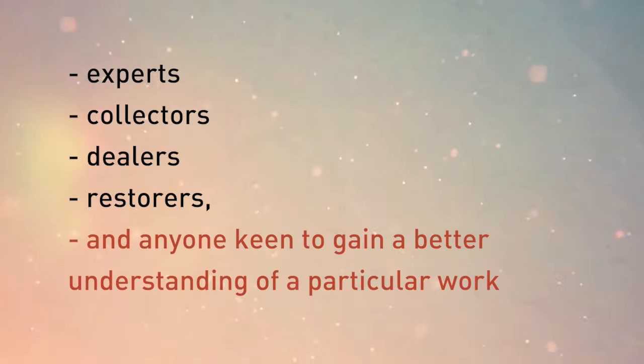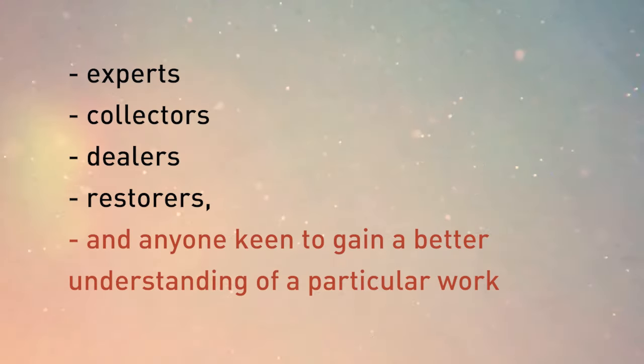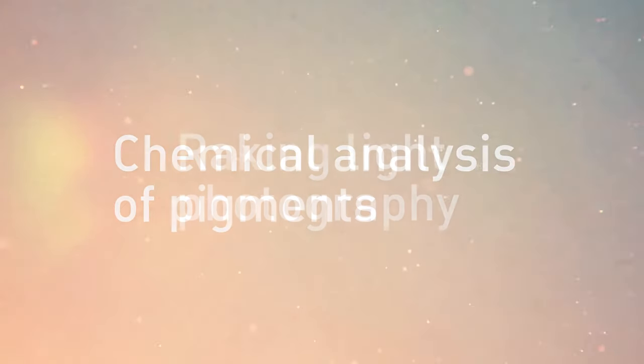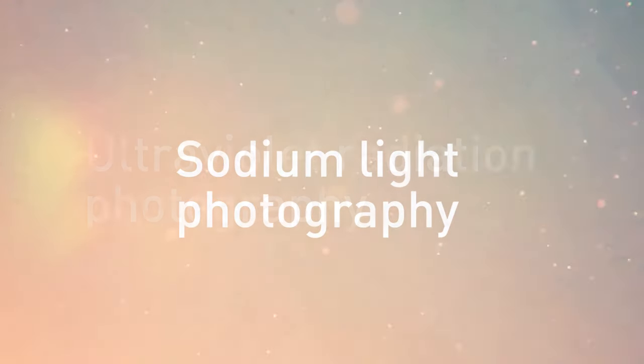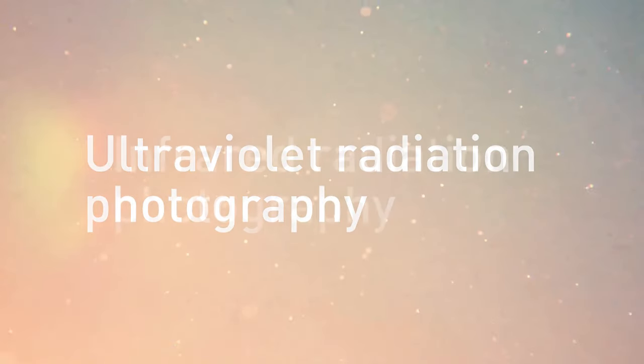Our photographic laboratory enables us, by means of scientific investigation, to provide detailed information to bear on all questions relating to works of art. It caters for experts, collectors, dealers, restorers, and anyone keen to gain a better understanding of a particular work. The types of investigation possible include macrophotography, microphotography, chemical analysis of pigments, raking light photography, sodium light photography, ultraviolet radiation photography, infrared radiation photography, and radiography.